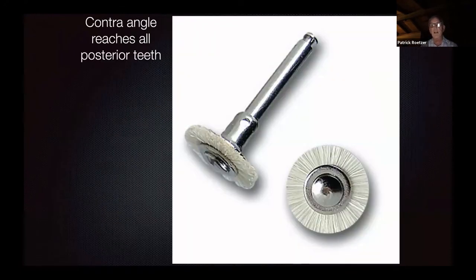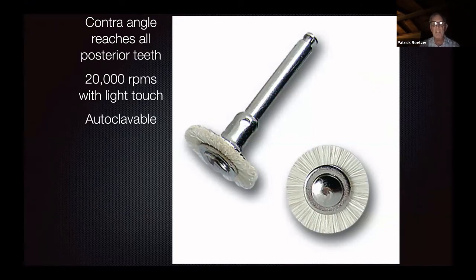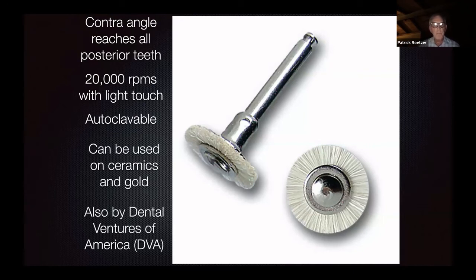So here's the brush. Notice it's a latch. It's a Robinson brush on a latch. It reaches all the posterior teeth. 20,000 RPMs with a light touch. They're autoclavable. They can be used on ceramics and gold. Also sold by Dental Ventures of America. That's primarily a laboratory materials company.